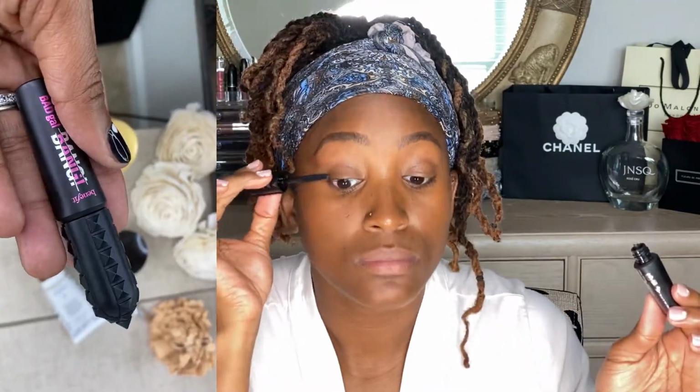Next, you want to take your mascara of your choice and build up those lashes, girl. Who has time for falsies? Not me. I'm using Benefit's Bad Gal mascara, and I'm trying to get as much volume as I can.